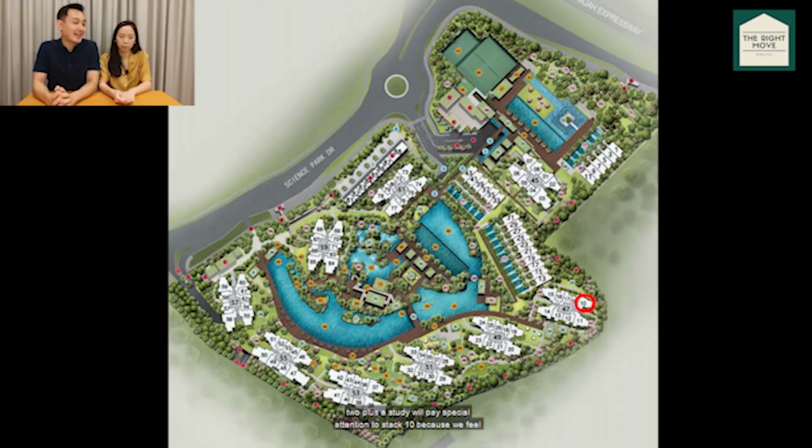So here's a little bonus tip for all of you that is considering the 2+ study. We'll pay special attention to stack 10 because we feel it might be of good value if the price is right, because it's the closest of the stacks facing the highway. So with that, the developers may price it competitively. And if you take a high floor view, actually the master bedroom will get a very nice unblocked view.